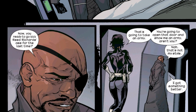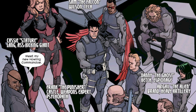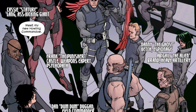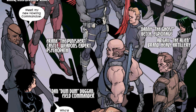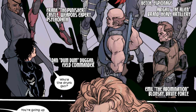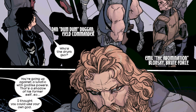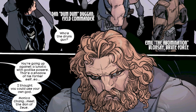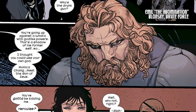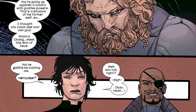You have Falcon, Cassie Lang, the Punisher, Abigail Brand, but this is where we learn about these other characters. Emil Blonsky, who is usually known as Abomination in the main Marvel universe, but here, Mercenary. Danny Ketch, usually the Ghost Rider in the main Marvel universe, but again is a mercenary. Dum Dum Dugan is there as well. The last person we get introduced to is Zeus' son. Of course, it is Hercules.